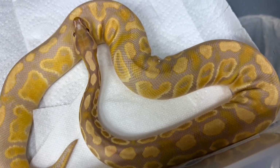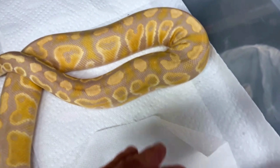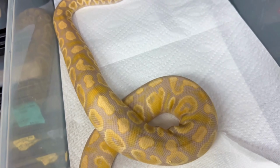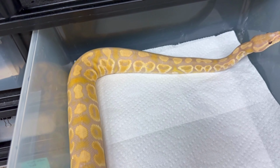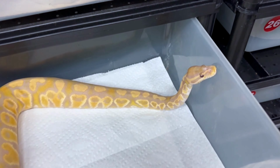Hypo enchi hurricane rainbow. Now she could potentially be, she looks just like the ultraviolets coloring wise, so she could be a super hurricane too. So I originally called her an ultraviolet. I'm going to breed her to prove her out, so it doesn't really matter. She looks exactly like the other ultraviolets.